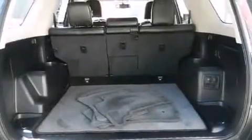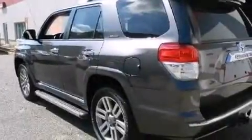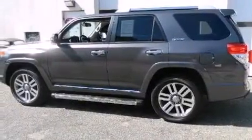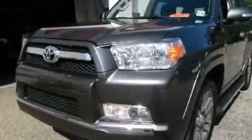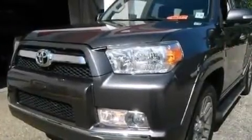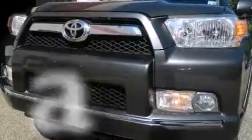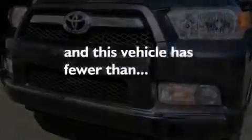The following features are also included: an iPod ready stereo system, so you can take your music with you, XM satellite radio, aluminum wheels, roof rails, leather seats, a passenger side vanity mirror, side impact airbags, latch ready child seat anchors, dual power seats, and this vehicle has less than 46,000 miles.